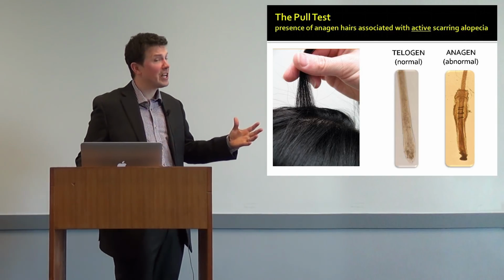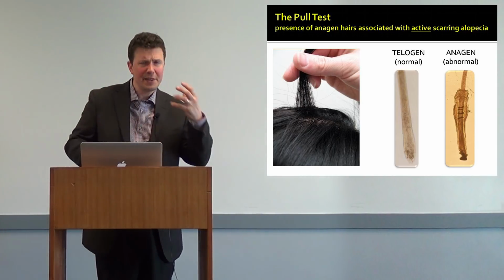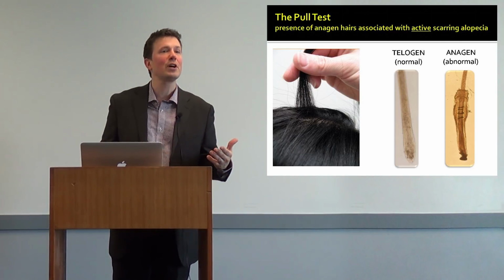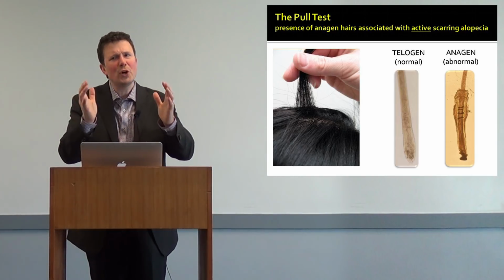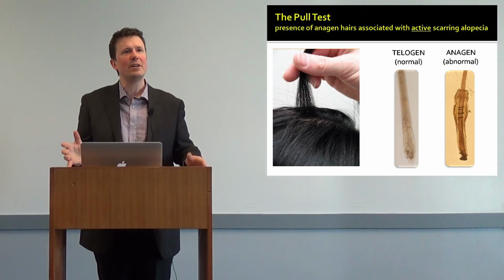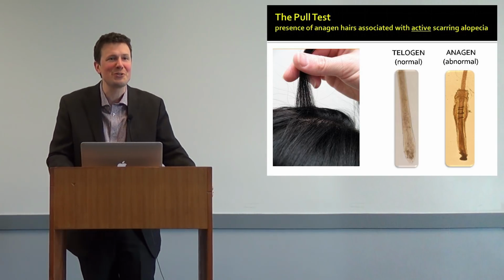You can have telogen hairs that have crust around them. You can have telogen hairs with scale around them, and they can fool you into thinking it's an anagen hair. And so it's helpful to look under a microscope. It doesn't take a lot of time. Even your dermatoscope can be helpful. But you can simply put a hair between two glass slides. You don't have to put any mounting media on it, and you can look under the microscope and you can determine if it's a true anagen hair.